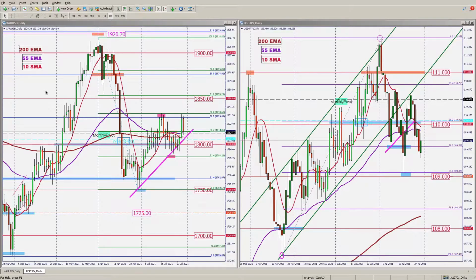And this is the weekly technical analysis for spot gold and dollar yen for the first week of August. Let's begin with spot gold.